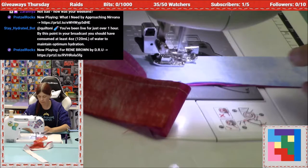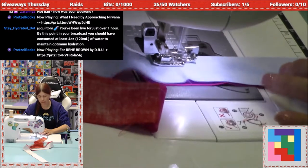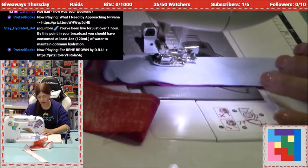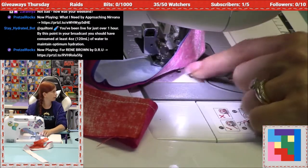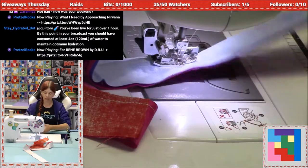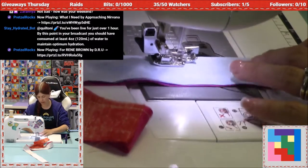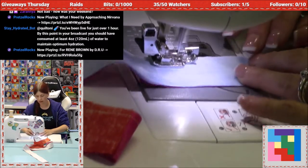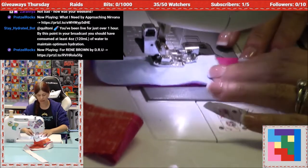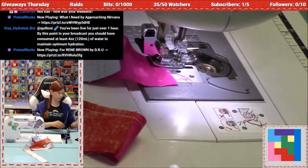And you also notice I'm not pushing the fabric in. I'm not pulling the fabric out. I'm letting the feed dogs, and these are the feed dogs, so these pieces of metal that are underneath, I'm letting the feed dogs pull the fabric. And I'm just using my hands and my fingers and my nails to move the fabrics to make sure they line up.